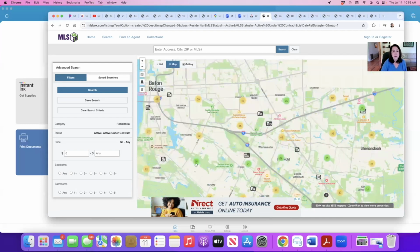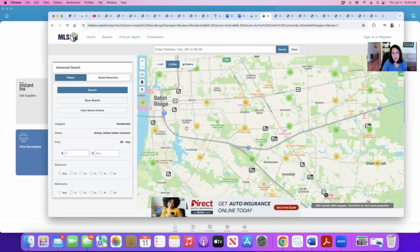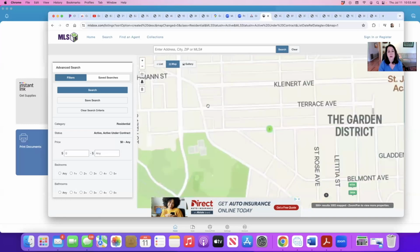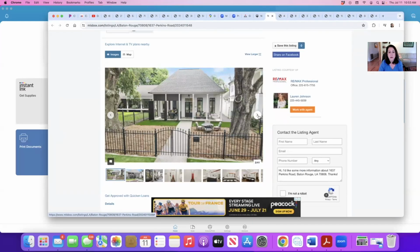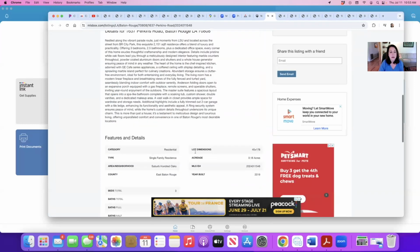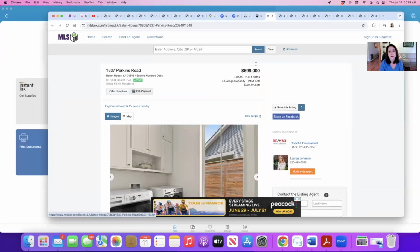So in Baton Rouge, you've got the downtown area. Then the Garden District is right above I-10 right here. You can see what we can get. So these are the older neighborhoods. Things are going to be higher priced. So we'll see what we got here. We've got $699,000. Let's see what that one is. This is a newer build on Perkins Road by the city park. Very nice. Luxury. It's a 3-bedroom, 3-bath, 2,100 square feet for $700,000.